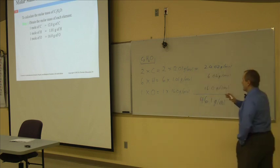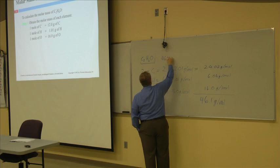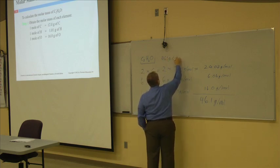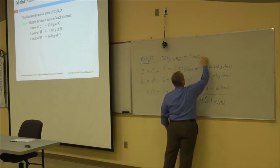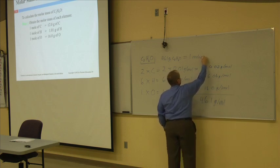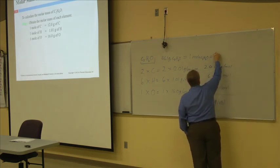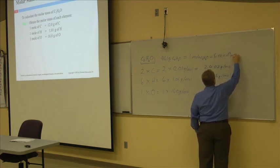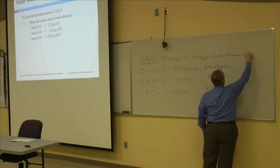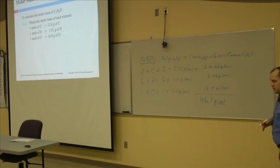46.1 grams per mole. So now, this molecule, if I have 46.1 grams of C2H6O, I have 1 mole of C2, pardon me, H6O. I also have, if you want to carry this further, 6.02 times 10 to the 23 molecules of C2H6O. Okay? Make sense?